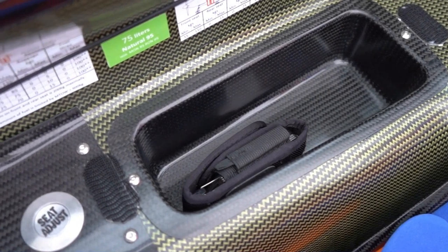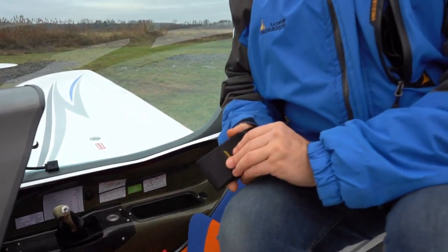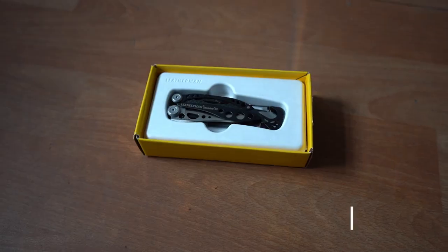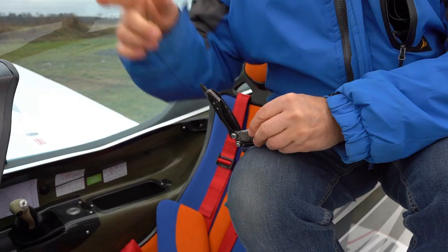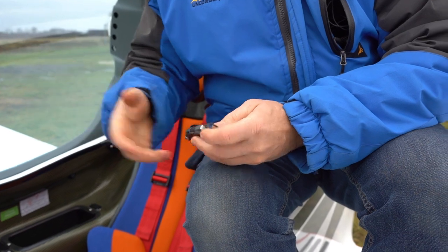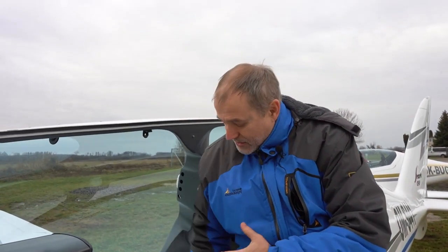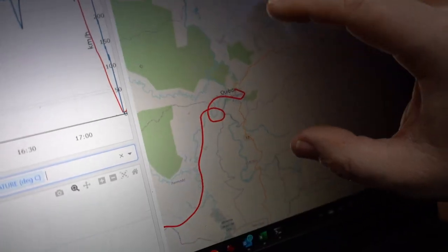With a new aircraft, we deliver it equipped with a knife, a multi-tool Leatherman, the best we found on the market. We use it at the handle to open the motor cooling, but we also understand it as a safety feature in case of a crash or something. Here is a knife close to the hand to cut the belts and to open the glass.